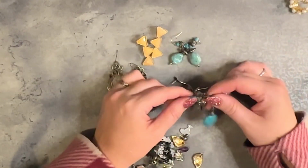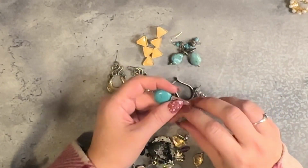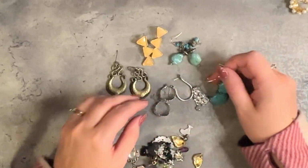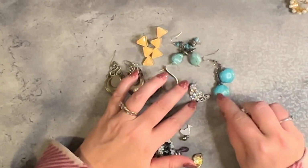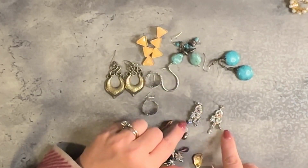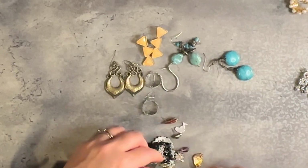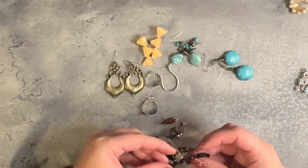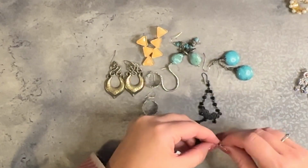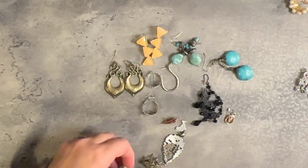These I think are actual turquoise. Pretty sure. Yeah, these are turquoise earrings. Now, I don't know, they might be man-made. Is there a man-made turquoise? I'm not sure, actually. But these are not acrylic. They're an actual stone. Those are so pretty. Oh, I need to keep those too. We'll just move those to the side. Oh, some black ones. Those are cool. And then we got some, it looks like a tiger's eye in there.